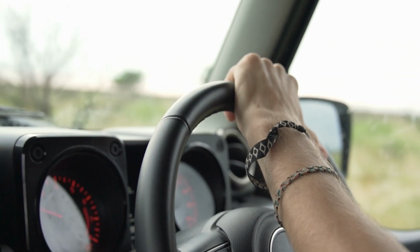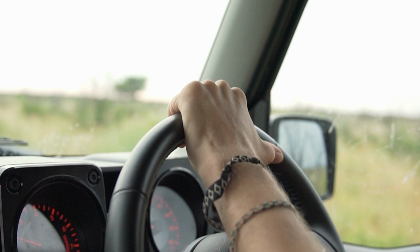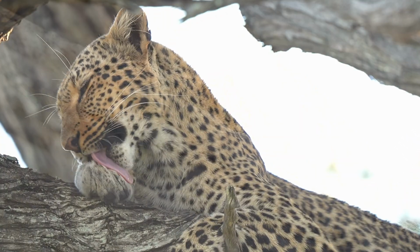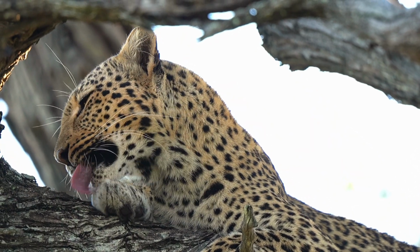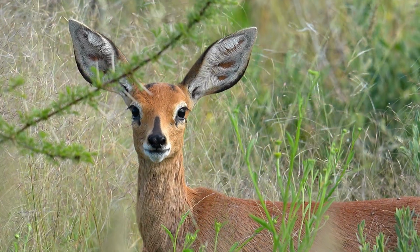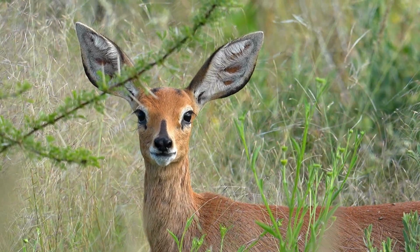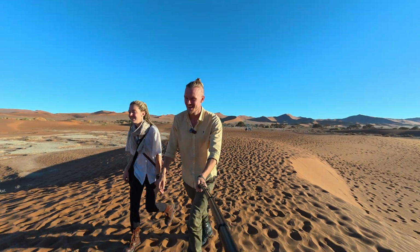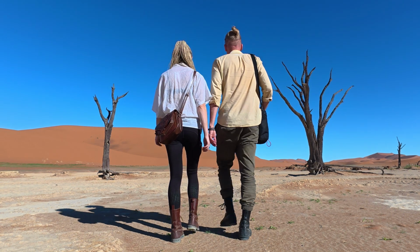And of course, understanding the risks and dangers is the best way to keep yourself out of trouble. However, if done correctly, self-driving a safari is really an experience I would recommend to everyone interested in animals and wild nature. The freedom and flexibility it provides is unmatched by any tour company.